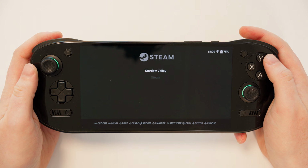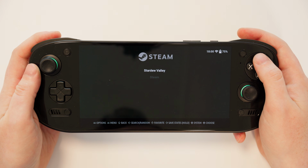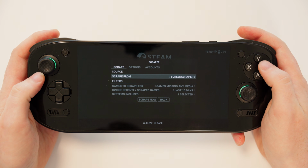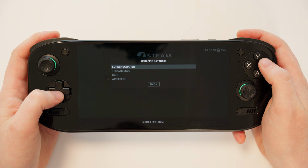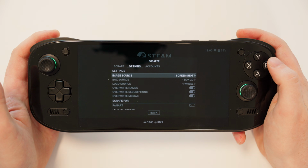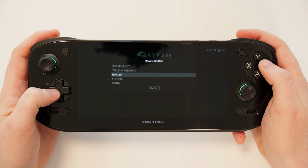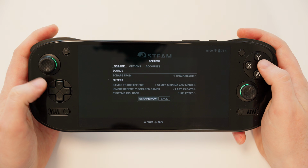We can now scrape artwork for this as well to decorate things and make things look a little bit prettier. So let's again hit Start, come down to Scraper. You can use Screen Scraper if you have an account. I don't want to log into an account right now, so I'm going to change this to one of the other options, for example, the Games DB. Move over to the right side to Options and choose what kind of image you'd like. I would like the 2D box artwork. Let's go back to the left again, come down to the bottom and hit Scrape now.